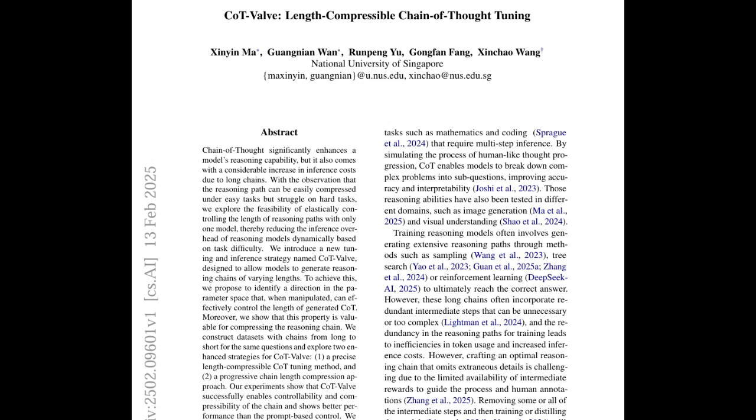Makes sense. But we've been talking a lot about math problems. Does all this apply to other kinds of AI tasks? Like, could CoT-Valve be used to improve things like language translation or even image recognition? Yeah, that's a really interesting question. And while the research we're looking at here focused specifically on mathematical reasoning, the underlying principles of CoT-Valve could absolutely have broader applications. So the potential here is huge. It is. We could see this technology being used to improve a whole range of AI applications. This gets me really excited.